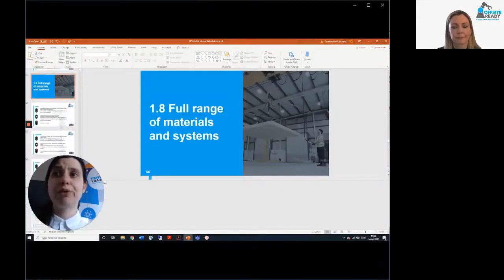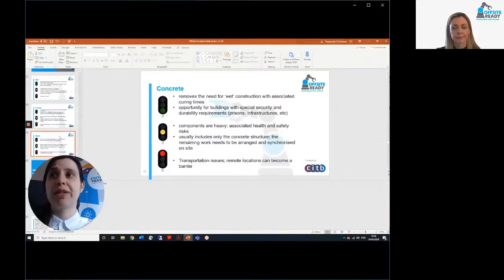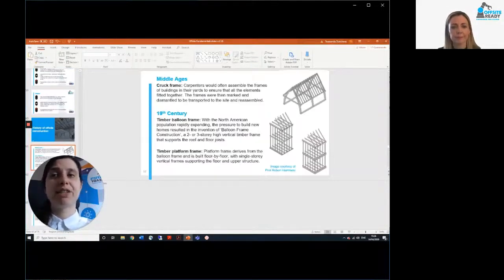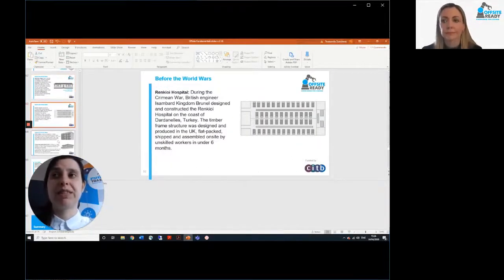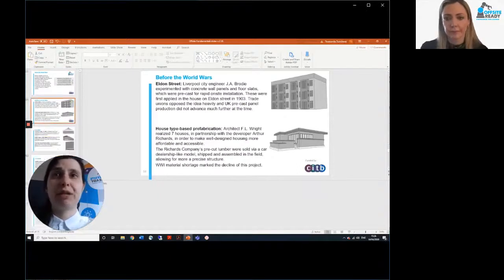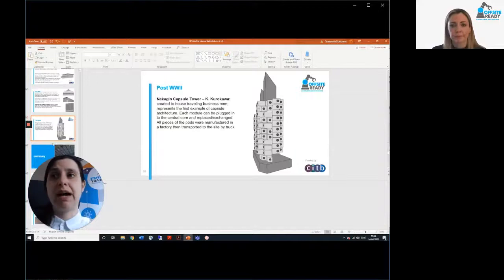So I'm not going to go into the rest. You can have a look at the binders, some information about steel, concrete and timber, and some nice history just to emphasize towards the end that offsite construction isn't anything new. It's been around since at least the Middle Ages, and has evolved since then for architects like Frank Lloyd Wright, etc. The Commute system, the Nakagin capsule tower.